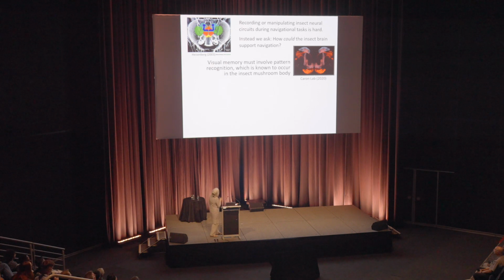So this is a brain shown here. And as you can see, a lot of the processing is actually visual areas. So from the eyes, there's all these visual areas. But there's these two parts here, which are called the mushroom bodies, because they look a bit like mushrooms. And people have known, and this is what they look like in more glorious detail in this nice picture, and people have known for a long time that this is the center of the brain's visual memory, so this is a good place to really see where that is.